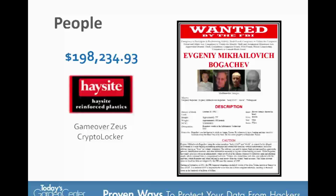So I'm going to give you one more number here. I wanted to call out, you can obviously see on the wanted poster, this is Evgeniy Bogachev. Bogachev is wanted by the FBI for $100 million in bank robbery. And it's kind of interesting, right? I said bank robbery, so immediately I'm thinking, oh, Wild Wild West, we come in with the guns blazing and we rob the bank. This gentleman has never set foot in a U.S. bank, yet he has been able to steal about $100 million.